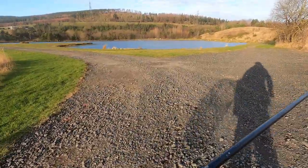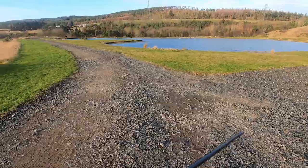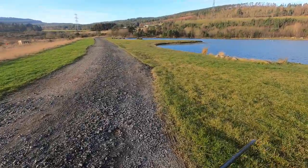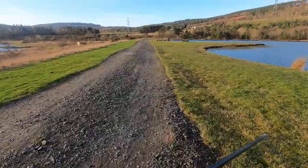Well, ladies and gentlemen, I've moved to Coe Crag. Very difficult, challenging on Long Crag there. Not had a touch as yet. I'm going to try up here, see what happens. Ronnie Vegas has already been fishing here. Find out how he's been getting on.